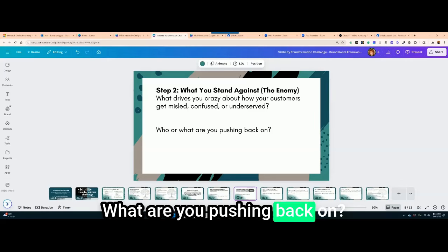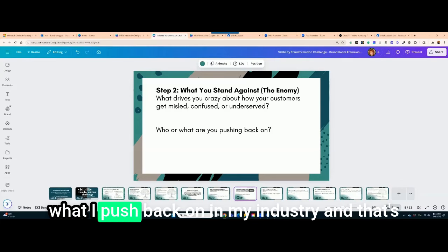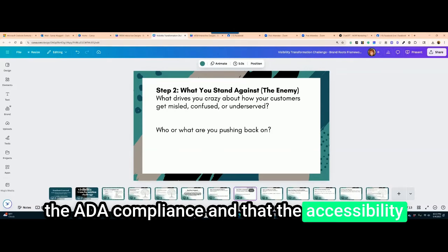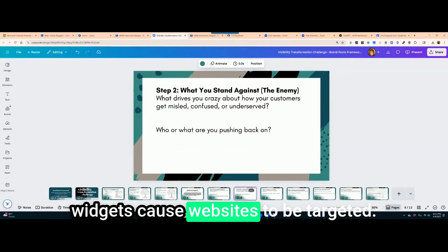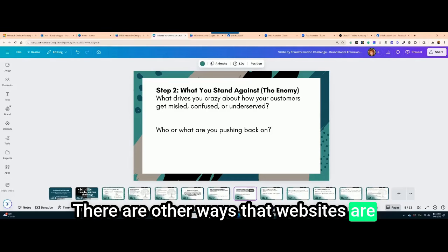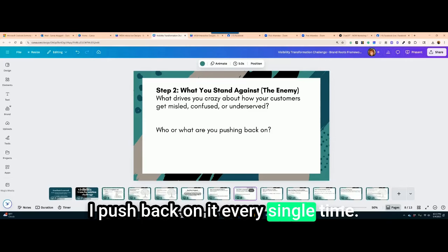What are you pushing back on? Like I gave you an example already with what I push back on in my industry, and that's ADA compliance and the claim that accessibility widgets cause websites to be targeted. I totally disagree that they cause websites to be targeted. There are other ways that websites are targeted, but that is not one of them. I push back on it every single time.